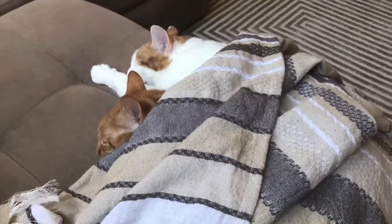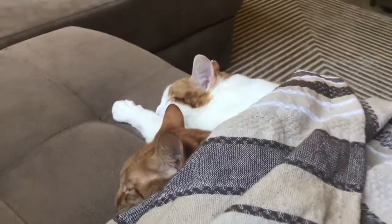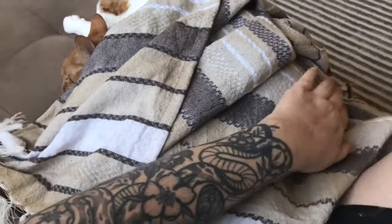I tucked my babies in. Aren't they so cute? And they're all cuddled up next to me. I love them. So today is the day we're doing a house tour. I will start from the front door, and it's gonna be great.